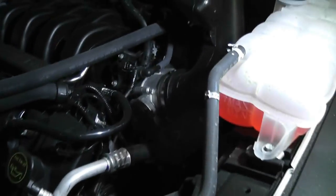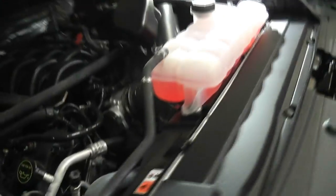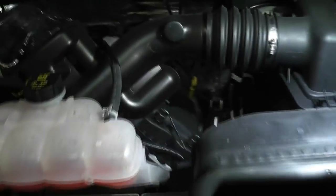Where's the sticker? Which one? There's no fan belt sticker. Huh, I wonder where it is. You'd think it'd have one. No. Nope. You should ask about that. I should, yeah. Wonder if it's in the user manual. Probably. Or they would know and put it under here. Usually it's right here.